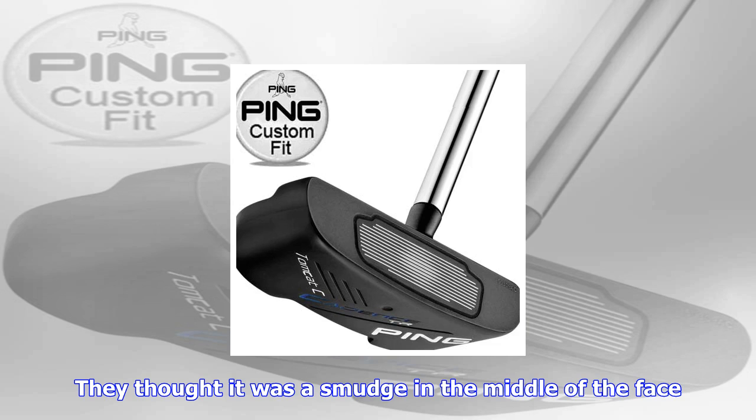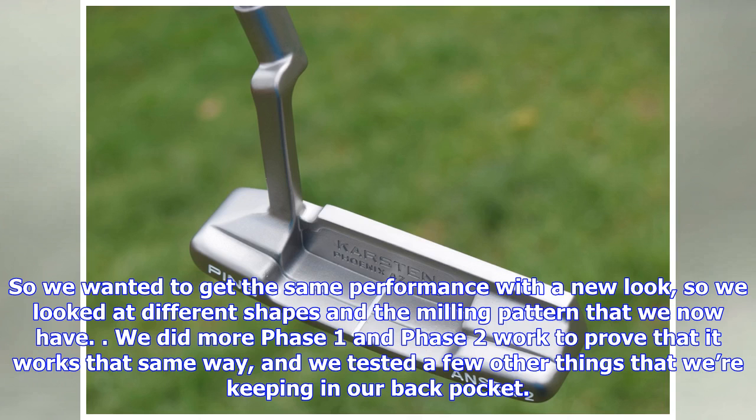With the True Roll insert, one of the things that we found was a few players thought it looked like a manufacturing defect. They thought it was a smudge in the middle of the face. So we wanted to get the same performance with a new look, so we looked at different shapes in the milling pattern that we now have. We did more Phase 1 and Phase 2 work to prove that it works that same way, and we tested a few other things that we're keeping in our back pocket.